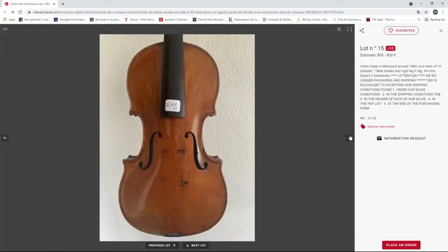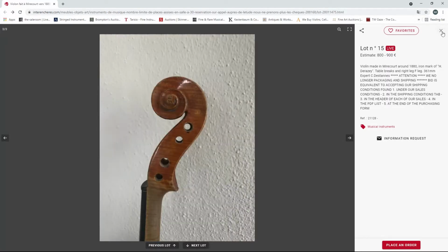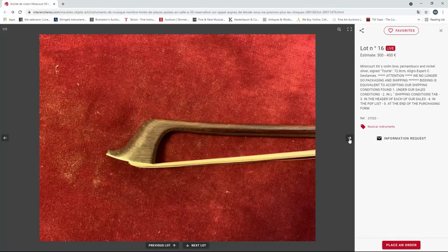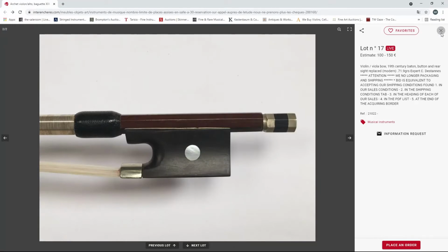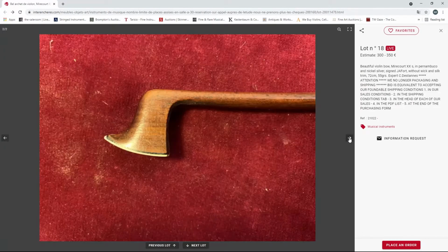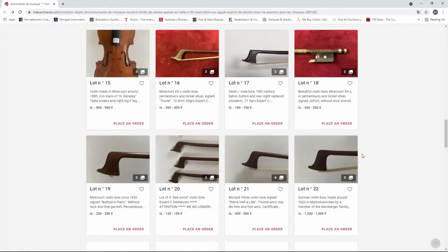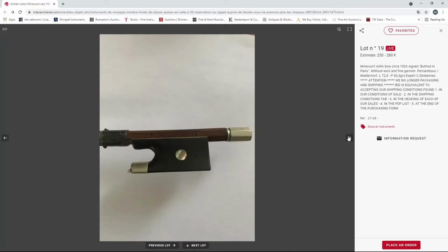Violin made in Mirecourt 1880 with a mark. Mirecourt violin bow, Pernambuco, stamped. Violin or viola bow, 19th century. The Mirecourt bow, Pernambuco, needs a bit of work. Another Mirecourt bow, 1920, with a Bethuld Paris mark.